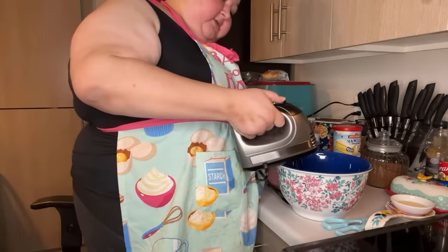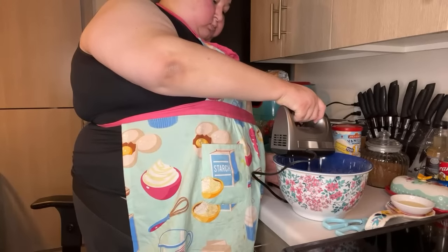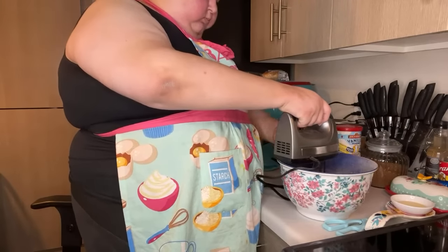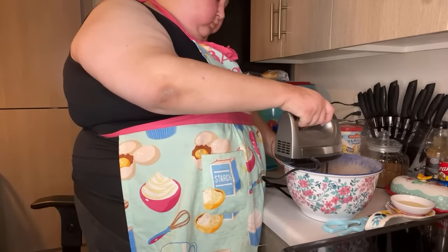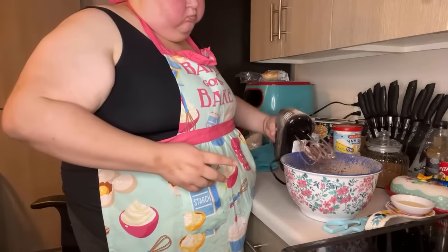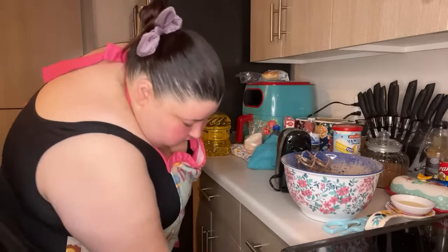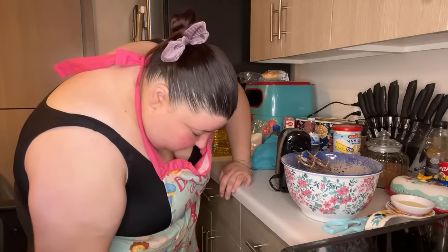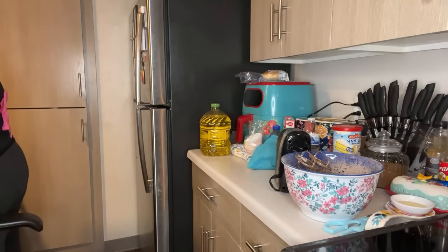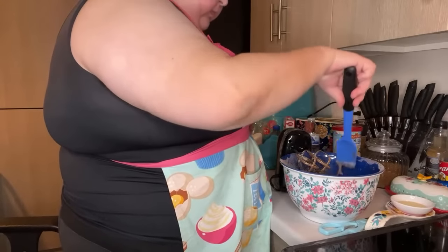Okay, now we're gonna batir this. Start out slow. So I got another rubber, a rubber spatula, no piensen mal. Oh my goodness. Mal pensados, no. And scrape the sides.